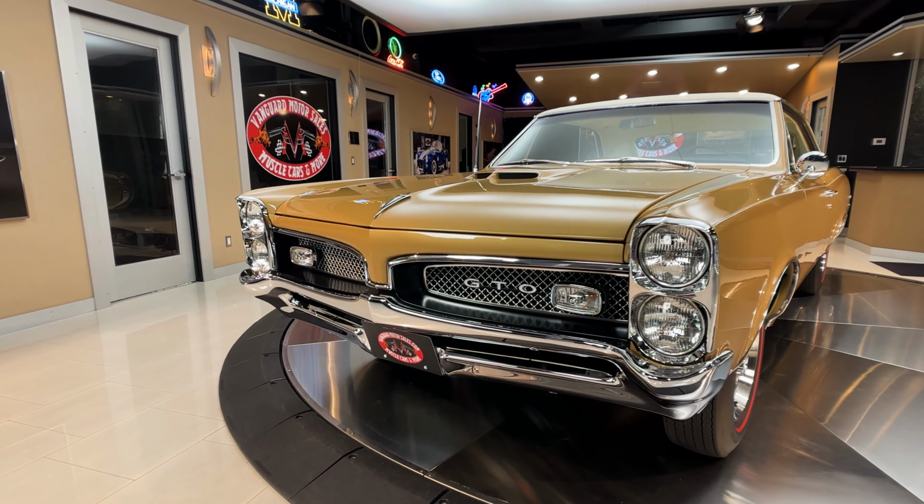Tell you what, she is just as smooth as can be. The reflections in the hood are looking amazing. Tell you what, I'm falling in love with this little 67.